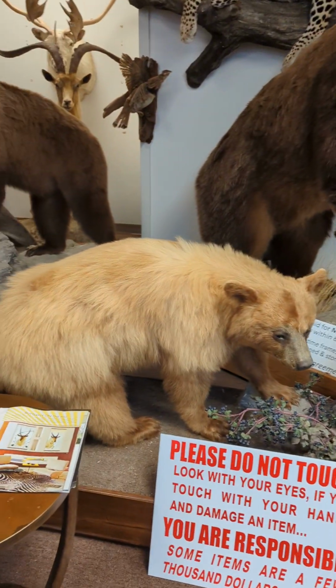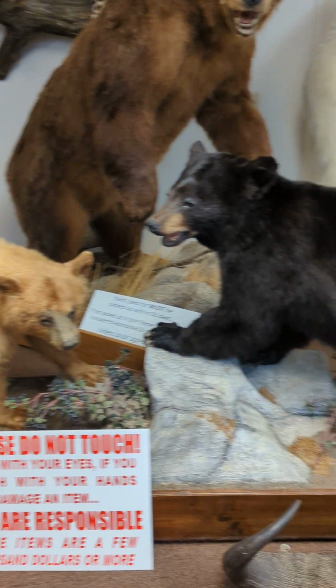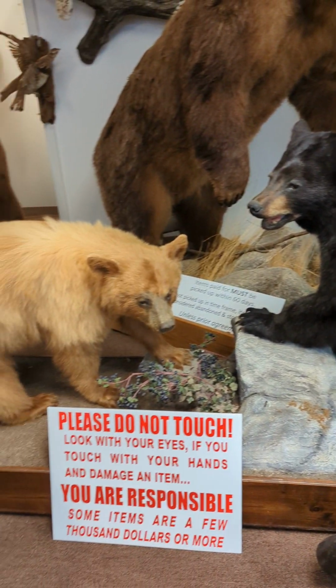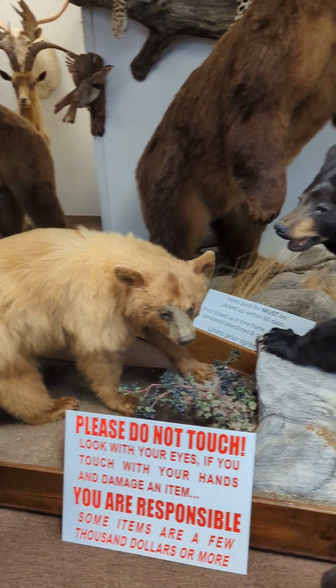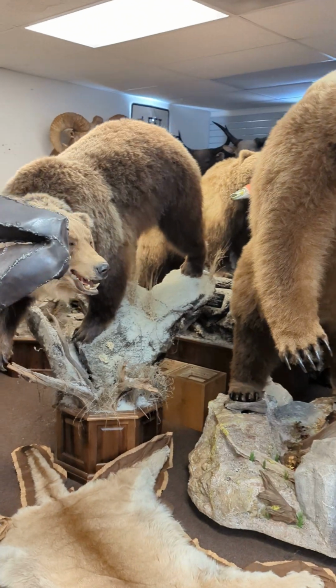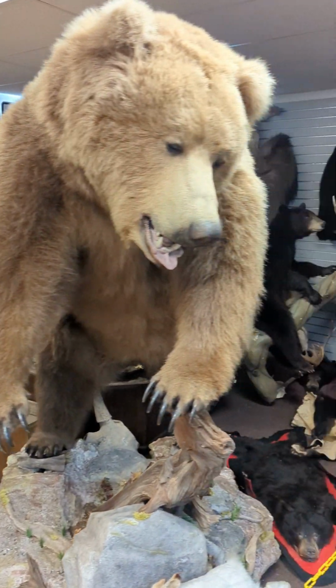Tate, this was the bear you were looking at yesterday. It's attached to that base. I could possibly cut it in half. Don't really want to do that. But it is what it is.